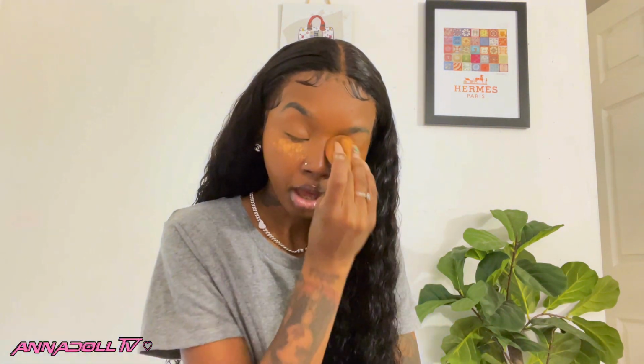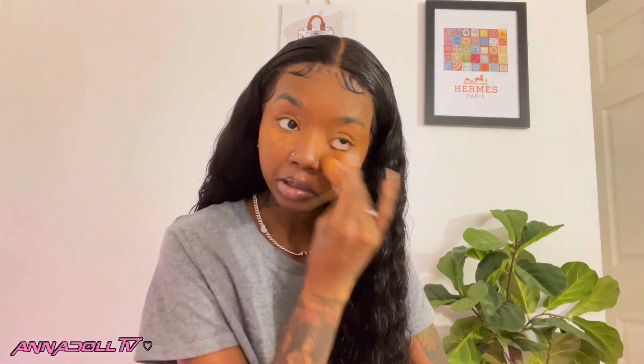It's looking rich. So I'm going to be using the Black Opal loose setting powder in the color medium. You can get this from the beauty supply store and from Ulta Beauty as well. I just like to set under my eyes like so with the Beauty Blender. My setting powder doesn't settle well for me, so I just blend it in right when I apply it.